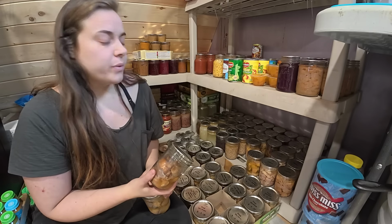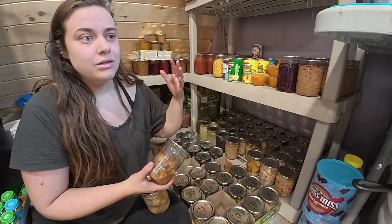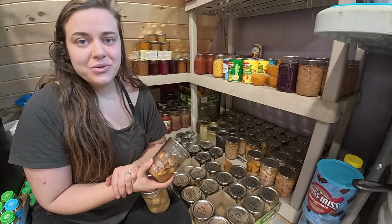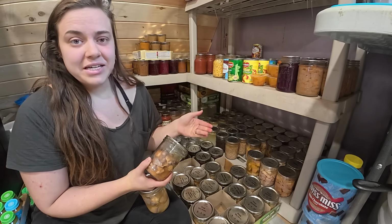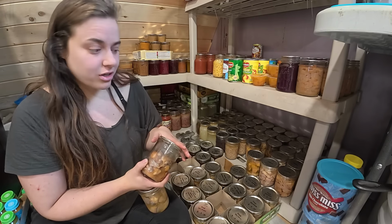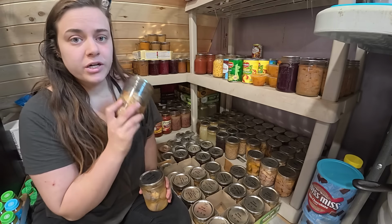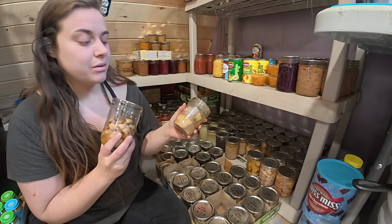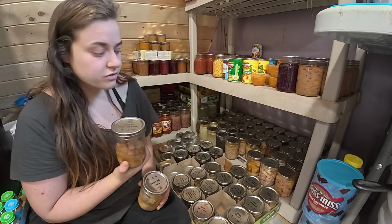This was our first year that we really focused on trying to can a lot more salmon. And to be honest, we definitely use the frozen fillets of salmon a lot more than we use the jars of salmon. We much prefer smoked versus plain. I don't think we will ever can plain salmon ever again. It definitely needs to be smoked first.